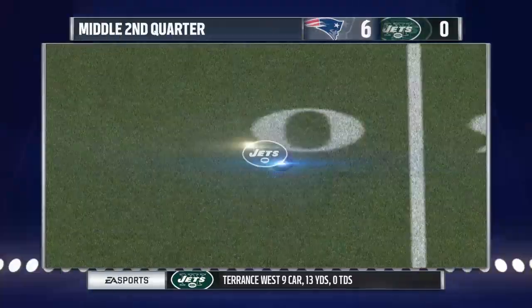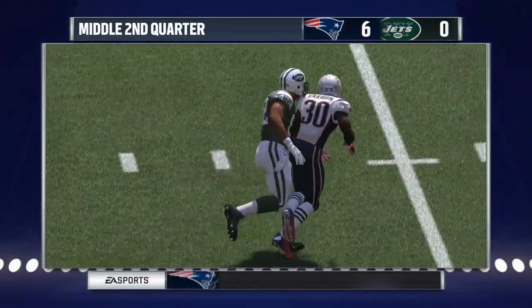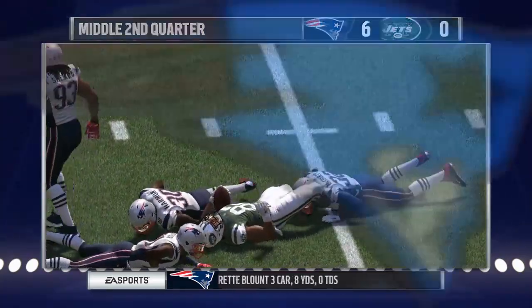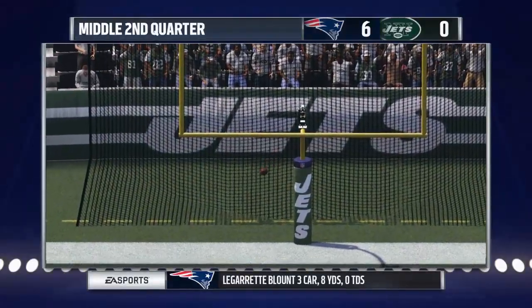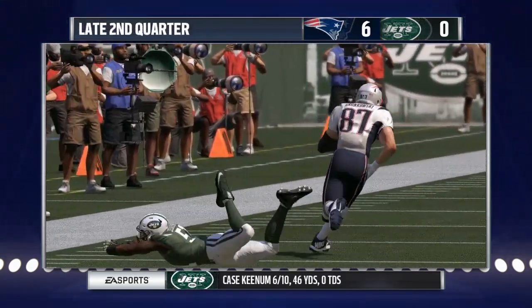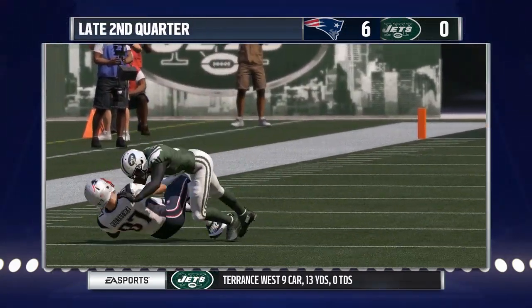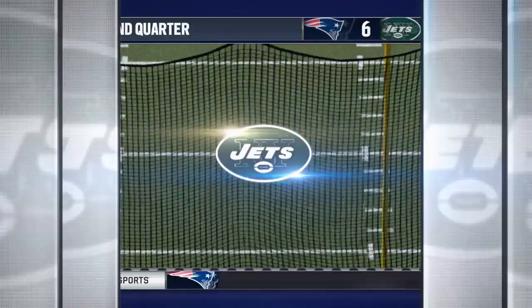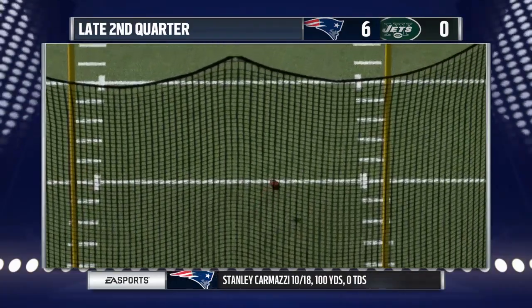About halfway through the second, pass will be completed over the middle, and he'll end up at the 40-yard line before being tackled. Score stays the same, though, as they missed the field goal. 3rd down from the 42. Quick pass, and he finds Gronkowski. And the pass and catch will end up going for 16 yards. But the drive would come apart as they missed the field goal.